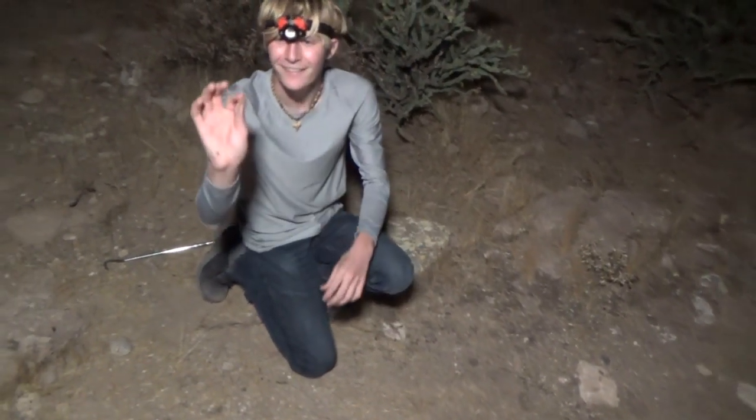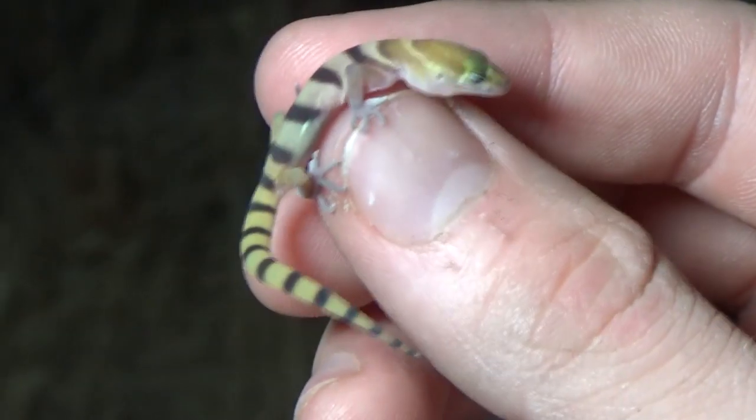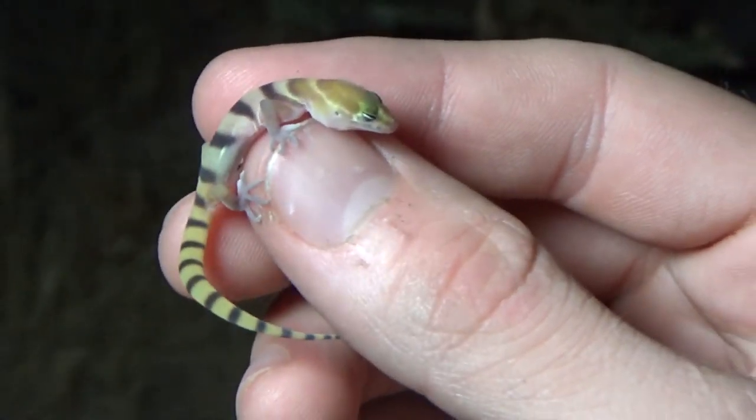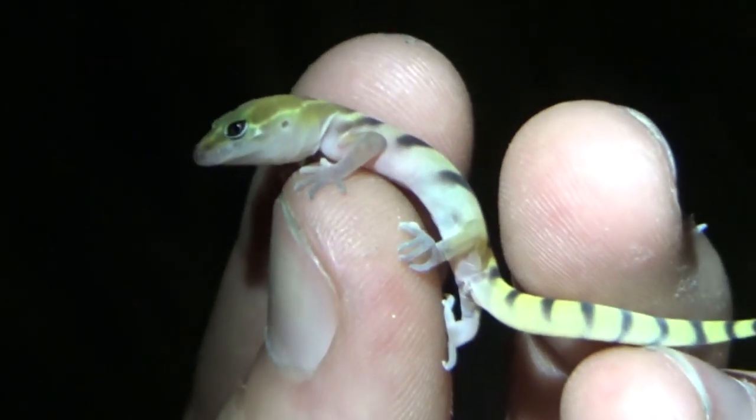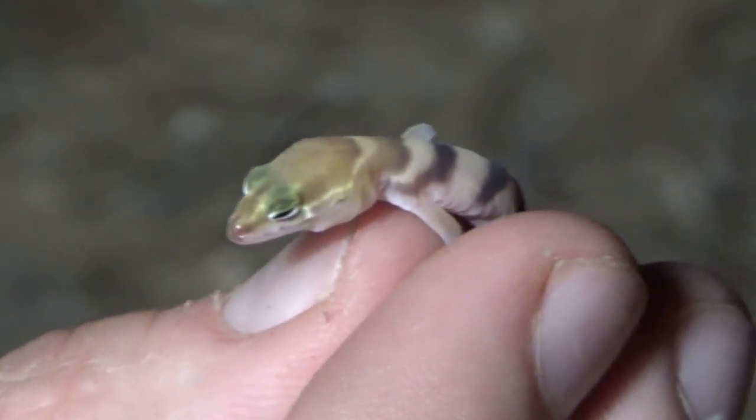Oh, check this out. That's a little baby banded gecko. This is a little desert-dwelling gecko. We don't get anything like this in Louisiana. The only ones we get are Mediterranean and house geckos, which even those are an invasive species. These are a native gecko here, and they spend a lot of time in the desert. This is a little one. They get much bigger than this, and he's absolutely adorable.